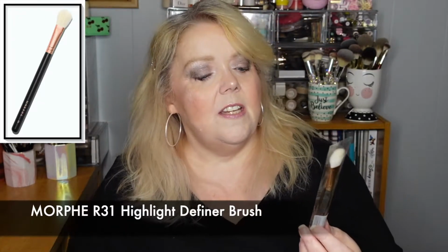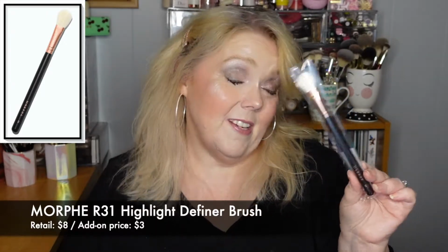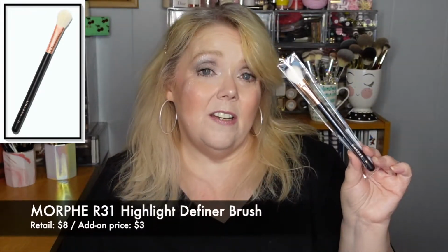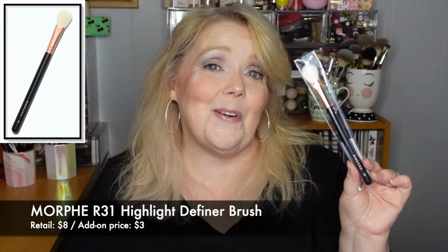And it has a retail price of $8. It was currently on sale, or was as of the day I was doing these prices, for $3.20, but the add-on price was only $3, so it even still beat the sale price. That's a discount of 62.5% off of retail, or still 6 1/4% off of the current sale price.